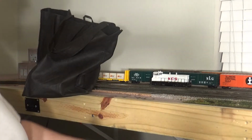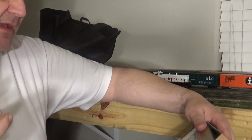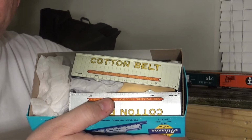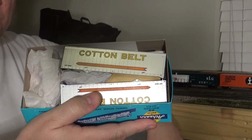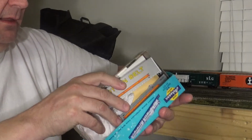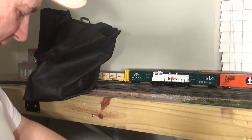Of course, I've got a couple piggyback tracks, so I'm going to need to have a lot of trailers, and found some more Athearn trailers. These are still new in the box, haven't been built, so they're Cotton Belt 40-foot trailers. And let's see what else we got in here.